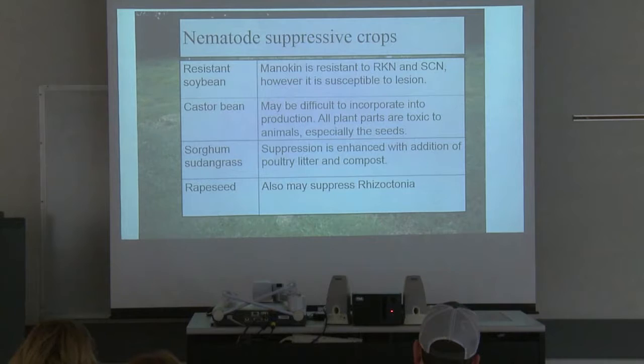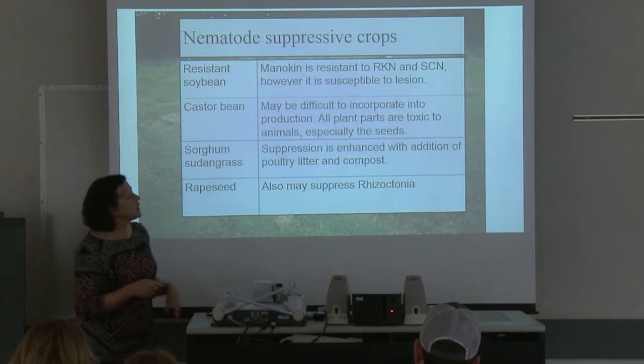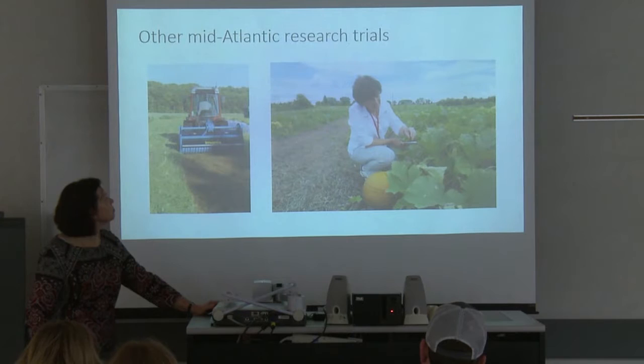Sorghum Sudan grass, I thought was the most viable one of these treatments. It worked well at suppressing the nematode, and I didn't show you the data, but especially if you combined it with poultry litter or poultry litter compost, so you could put more organic matter in the soil, you got a very nice suppression of nematodes. Again, it's transient, so you'd have to have it in your rotation, not every year, to get and maintain that benefit, but it was nice. Rapeseed also worked well, and it also has the added benefit that it's been known to suppress rhizoctonia in some other studies. So that was our nematode work.